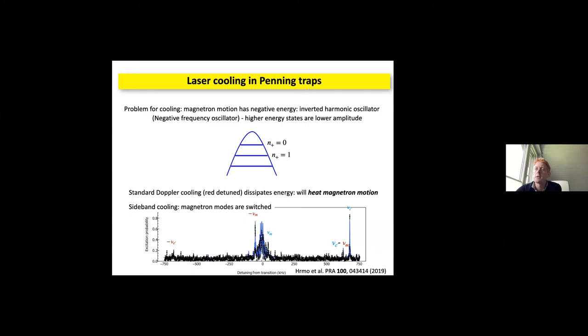And you see the normal situation for the modified cyclotron: there's a blue sideband, which is at a positive frequency, and there's a red sideband, which has basically disappeared because you're in the ground state, sitting at a negative frequency relative to the carrier. But the equivalent thing for the magnetron motion, which is at a much lower frequency in this particular case, sits on the opposite side of the carrier.